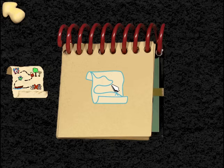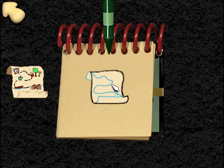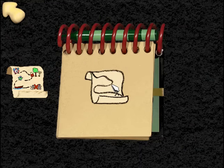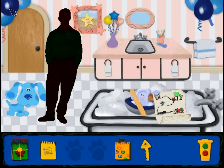Look at that. Those shapes go together to make the clue. You are good. The map is made with curvy shapes, with an X on it that marks the spot. That was our first clue. Looks good, don't you think? So our first clue is this map. A map with an X that marks the spot. What game could Blue want to play with a map? I think we need to look for more clues.